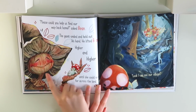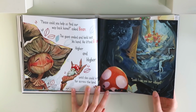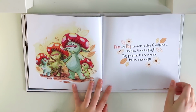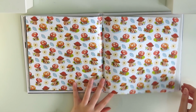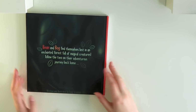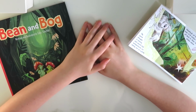Oh, here we go, they eventually get saved by this giant tree man who helps them find their way back home to their village. So it's a happy ending. Did this cute little repeat pattern thing for the inner covers. Being a Bog, written and illustrated by Emily Schofield. And then that's just the back of the book. So there you go, that's all the work I did in foundation.